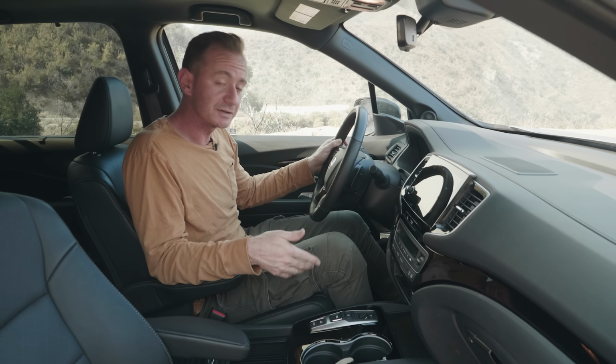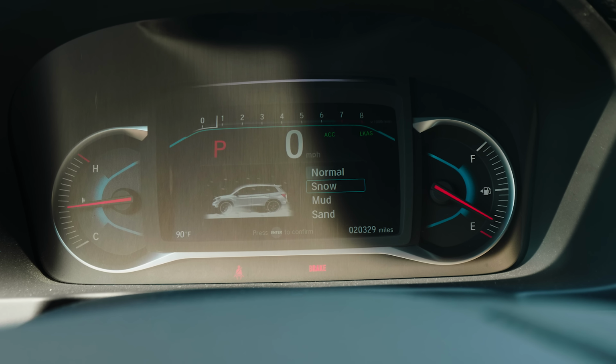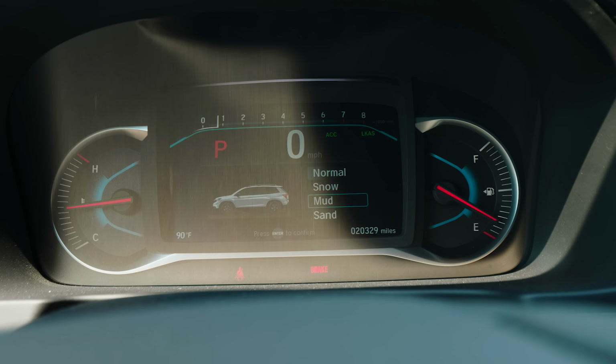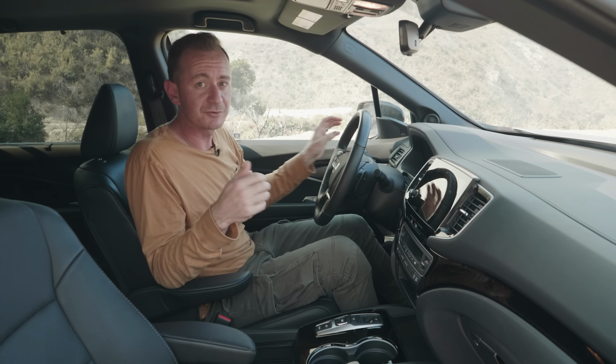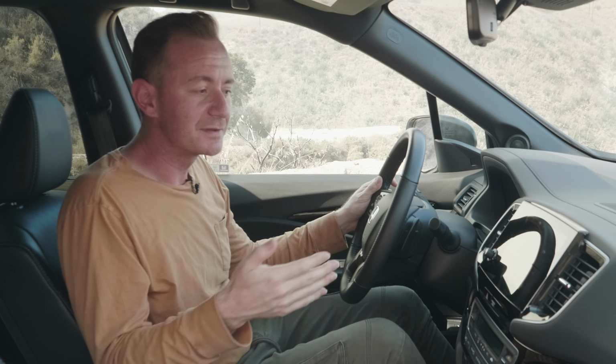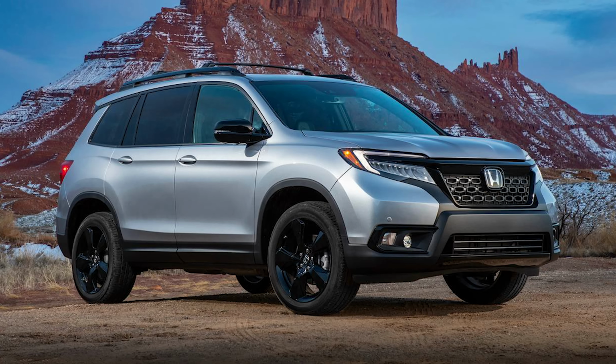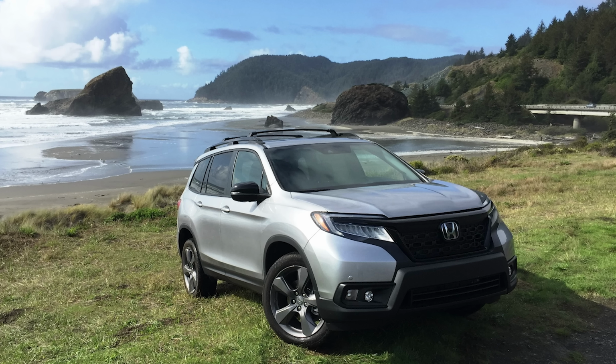Now, this is not a hardcore off-roader, but there are different drive modes that you can select here with this button to optimize the all-wheel drive system for different types of terrain. This is more of a soft-roader type of crossover. It's more akin to the Subaru Ascent or Kia Telluride style of SUV. Now, there's nothing wrong with that. It gives you extra confidence on different types of surfaces. I took this into the snow more than once, and several of our editors drove it onto the beach.